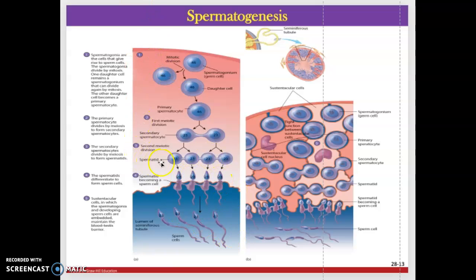This is inside the seminiferous tubules. This is the outermost part, and this is the lumen. The spermatogonium is far from the lumen, and the spermatids are very close to the lumen.